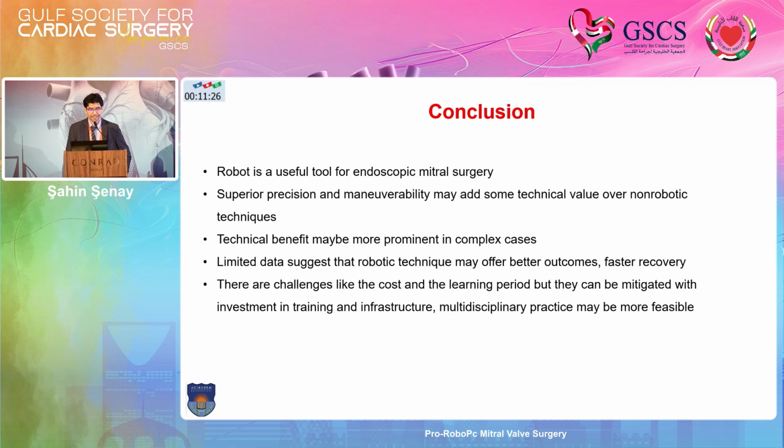As a conclusion, I can say that robot is a useful tool for endoscopic mitral surgery. Superior precision and maneuverability may add some technical value over non-robotic techniques. Technical benefit may be more prominent in complex cases, especially the MAC and the redo cases. Limited data suggests that the robotic technique may offer better outcomes and faster recovery. There are challenges like cost and learning period, but they can be mitigated with investment in training and infrastructure. And multidisciplinary practice may be more feasible during the establishment.